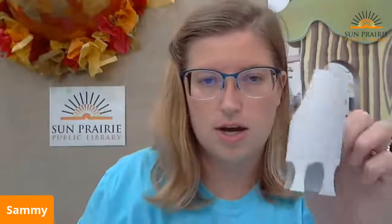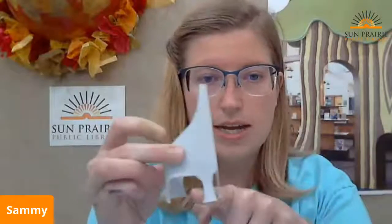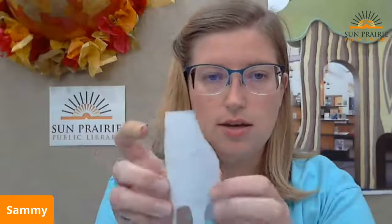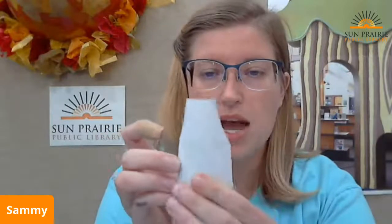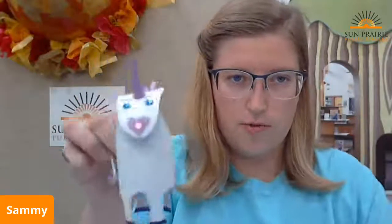Alrighty. So now, I've got to do some weird angles to get the feet cut just right. Alrighty, here, I've got my front feet cut out. My sides are cut out. My neck is cut out, but not quite my head yet. My head is ready to be cut out. Here, I'll set this one up so you can see the finished product again. How's that looking for everyone?